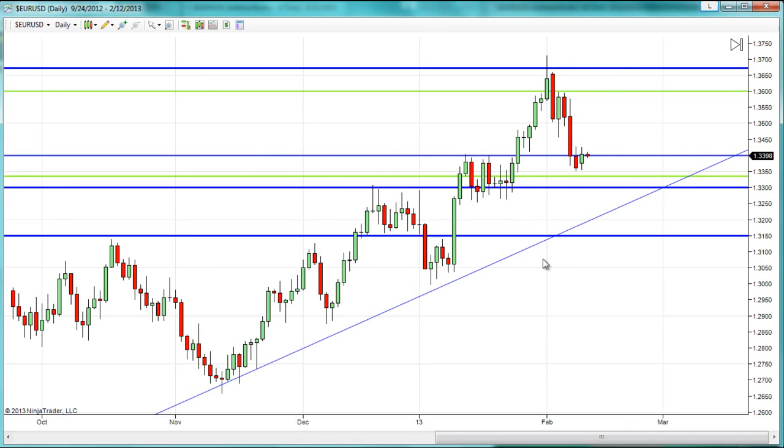Right away on the euro, we know 1.34 is a very important area, and price is currently sitting right there. Remember, it closed below 1.34 last week, and then it came right back to that line. So essentially, we have two good trades. If you think that we are now in a downtrend, which I don't. I still think we're uptrending, but we've had a pullback.